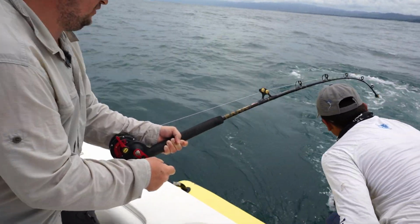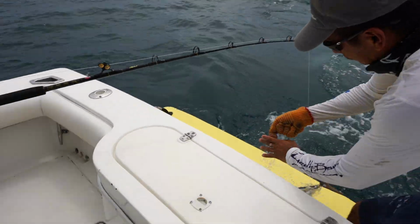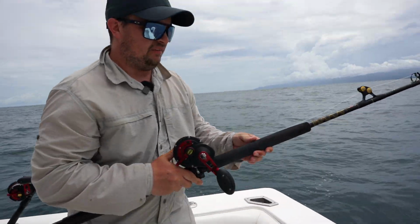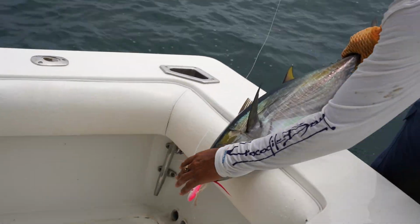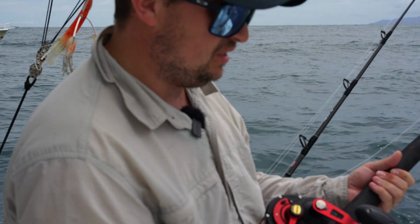So there we go. That's right. As soon as the fish is in, slack line, it's in the leader man's hand. There we go. We have a small yellowfin.